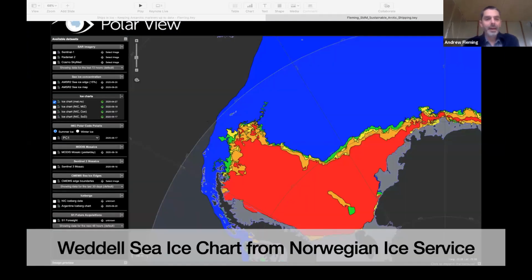So, in addition to a regular supply of near real-time satellite imagery, PolarView also now collates and delivers the formal ice charts that are provided by a number of the ice services which produce ice charts for the Southern Ocean. For those of you not familiar, ice charts can be considered like a weather chart of sea ice conditions.